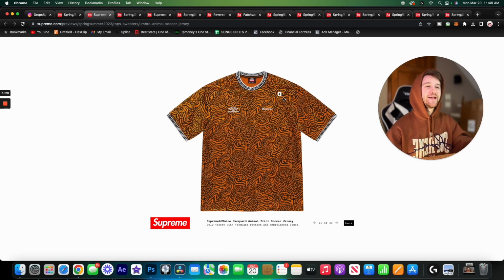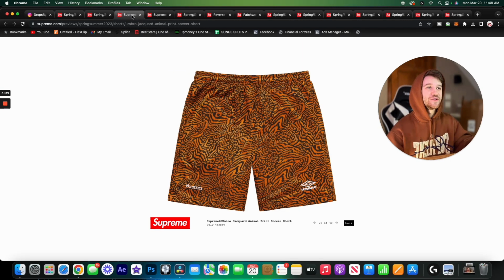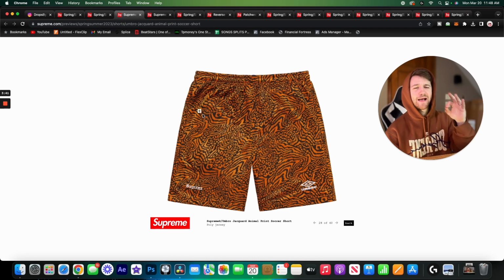Moving on, we've got a collaboration with Umbro, and I really like when Supreme teams up with Umbro. I feel like they make a lot of cool pieces. I feel like soccer jerseys are a kind of hard piece to wear with stuff, but these are so crazy that I feel like you could definitely pull it off. I do like the shorts more. They do have shorts versions of these, which are an absolute banger.